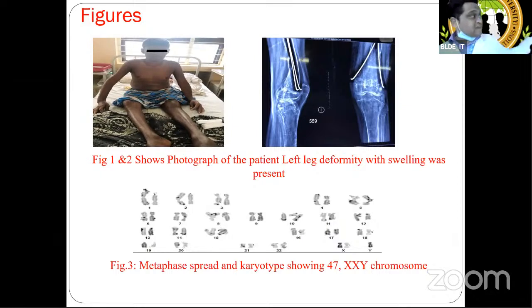The third figure shows the metaphase stage, where you can see it is not 46,XY but 47,XXY. This is the karyotyping analysis, Figure 3.